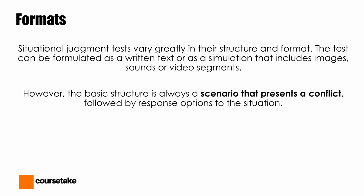Okay, so the formats can vary, but in general the structure is very simple. It's going to give you either a written text or some sort of simulation, it could include some video, sound, images, but most likely it's just going to be text. But it's a simulation of a particular scenario. That scenario represents some sort of conflict, some sort of situation, and they want to test your judgment in how you respond to that particular situation.